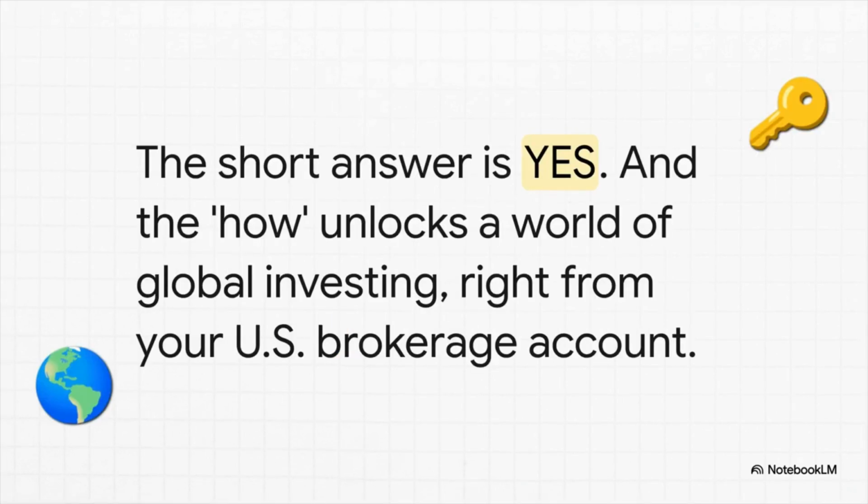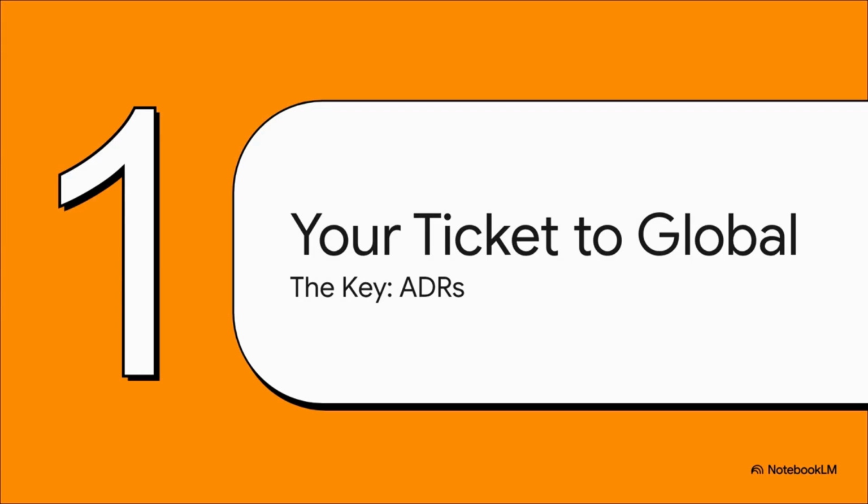The short answer is a big, resounding yes. And understanding the how is, honestly, your key to unlocking a whole world of global investing right from the comfort of your US brokerage account. So you're probably asking, how does that even work? Well, it all comes down to this really clever financial tool called an American Depositary Receipt, or as you'll hear it called, an ADR. Just think of it as your golden ticket to investing in all sorts of global companies.